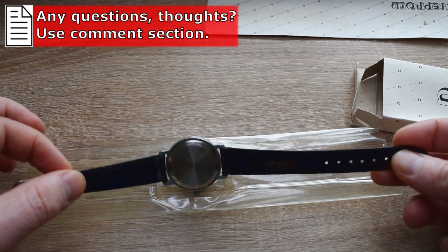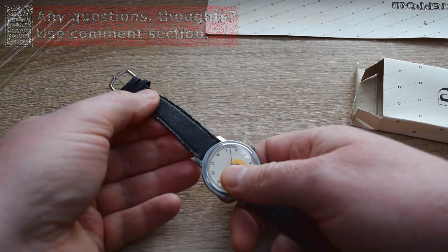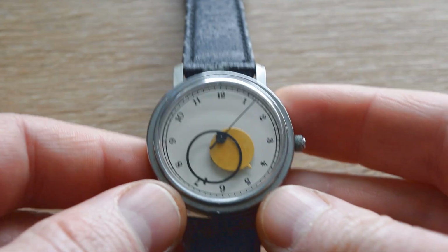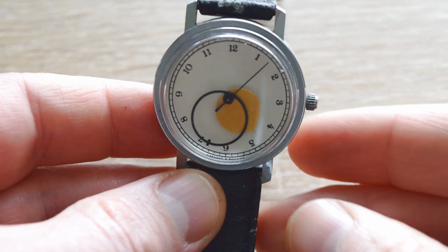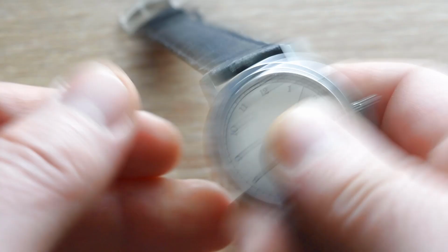Let's go on. According to the seller's description, this watch was never worn, and from the strap I can probably recognize that it wasn't, but it has some scratches, and on the watch case there is pretty strong patina, but nothing dramatic. Of course it doesn't work. I tried to shake it.